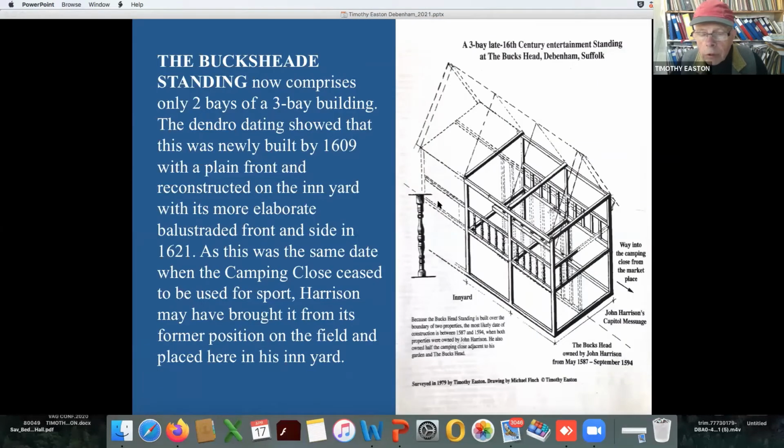So I want to go back up to the Buck's Head. This is the building that I want to explain about because it's unique in England. It's a framed building as a standing for people to watch entertainments. When this drawing was done, it was done for a conference at the Globe Theatre, which I'll come to in a little while. But the dates on it are not relevant because it was since dendro-dated, and we know that the back of it, the plain back of it here, is about 1608, 1609. And the decorative front here is 1621, which is the date when the camping close was closed.